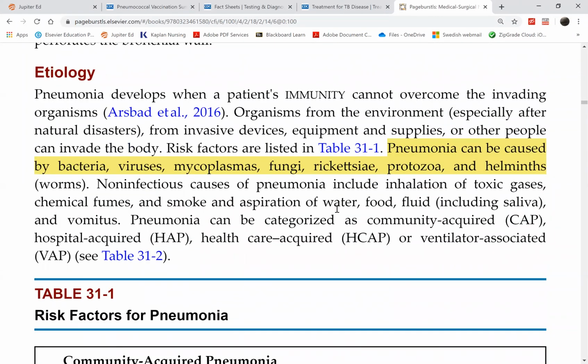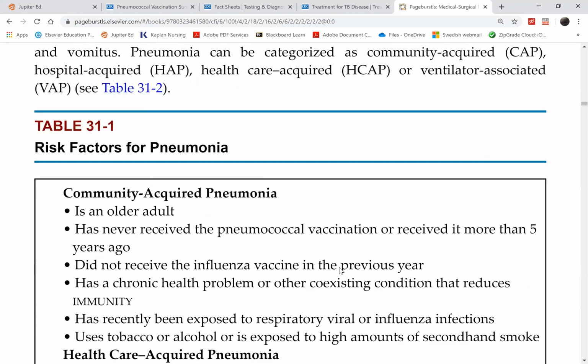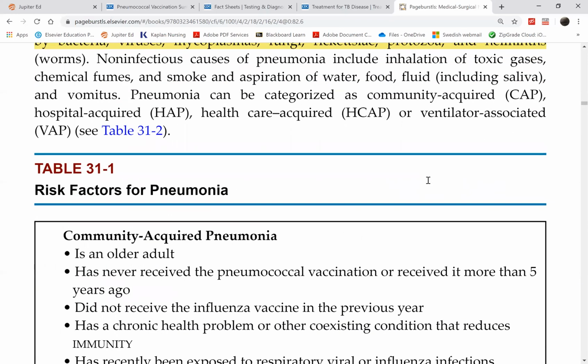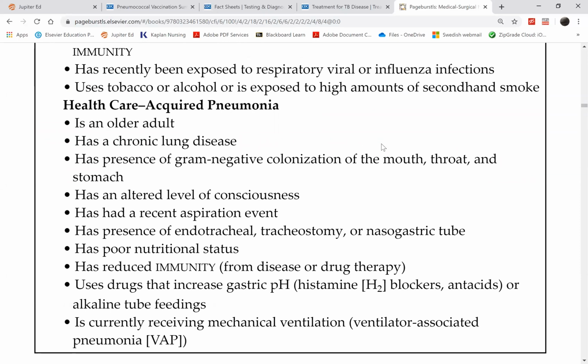So etiology, we have different organisms, depending on what type of pneumonia you get. Pneumonia can be community acquired or healthcare associated. Healthcare acquired pneumonia will be further subdivided into different types. But regardless of the type of pneumonia, they are treated the same way and appear the same way on X-ray. These are the most common organisms that can cause it. It's not only bacterial, but it could be viral pneumonia, which is what we have with COVID-19 right now. It could be fungal, mycoplasma, or parasitic, like helminths or protozoans. What about aspiration pneumonia? That is one of the categories which we'll go to next, under healthcare acquired pneumonia.